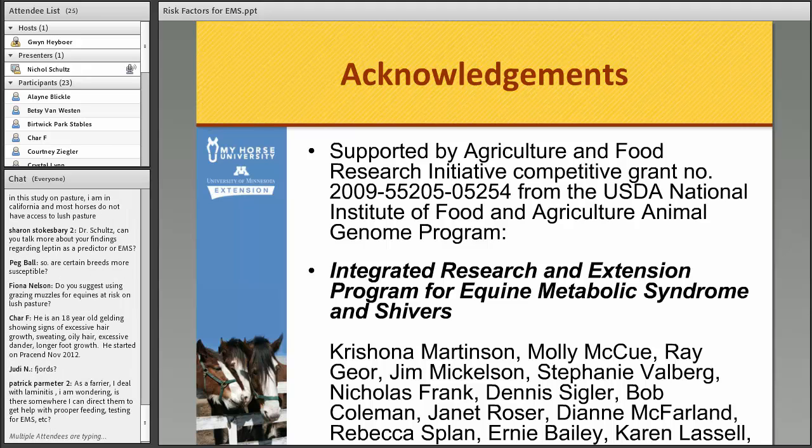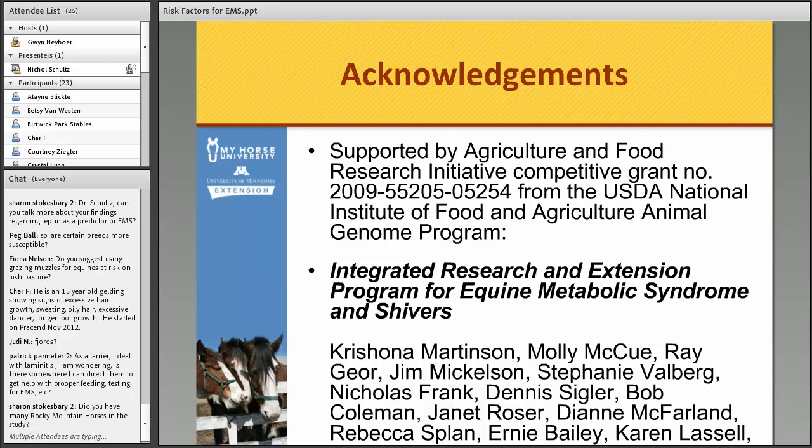We were asked the question whether Fjords are seen more commonly, and they do tend to be one of those easy keeper breeds, and certainly in the study we do have some of them, but given that there's not such a huge number of them in the U.S. compared to some of the other breeds in the study, it's hard to say if there was an overrepresentation of them given the number of Fjords in the U.S.